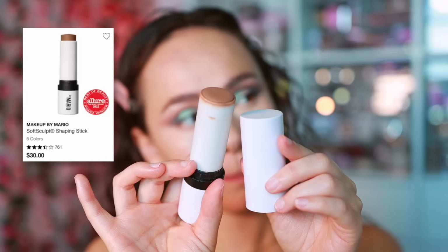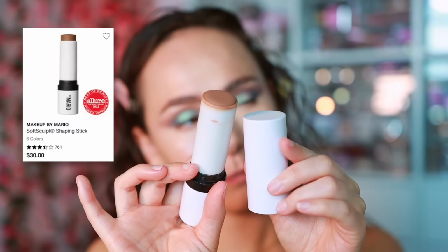Okay, so this is most definitely a staple. It lasts a long time and it's the perfect shade for my skin tone. This is the Makeup by Mario Soft Sculpt Shaping Stick, and this is my go-to for a snatched look. I 100% of the time use this for special events. Maybe not 100, but like 90% of the time I'm grabbing for this. Definitely brought it all the way to LA with me.